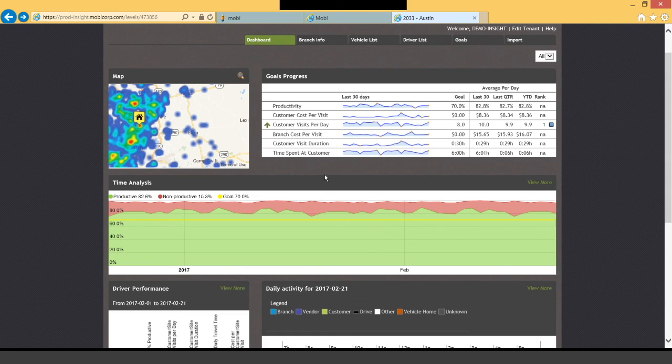So the return on investment and time to value is compressed even further, because now you're not waiting just to see what's happening. You get instant feedback from the data that you've already been collecting. And so that's very positive for our BSM customers. But again, I want to make the point that if you don't have a BSM platform today and you may have some other GPS product, it's entirely possible and easy for you to leverage the mobi.Insight tool on top of that existing GPS platform that you have today.